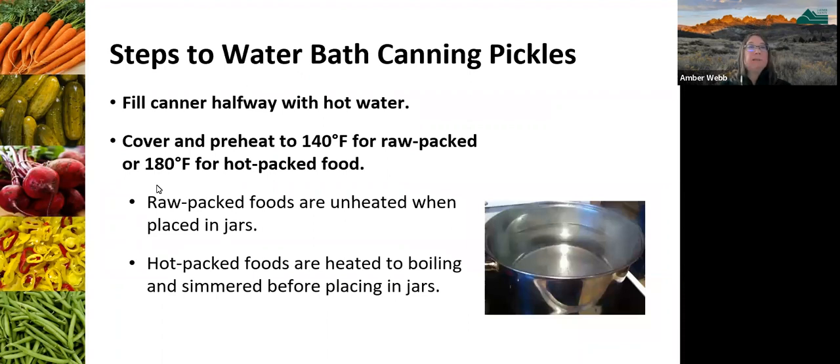Now, I'm just going to walk you through the steps of water bath canning pickles. Okay. So the first thing that you're going to do with your water bath canner is fill it halfway with hot water. You want to cover that and preheat it to 140 degrees for raw packed food or 180 for hot packed. That looks like a very light simmer or more like a medium simmer. Okay. Depending on the recipe, you can do that temperature change.